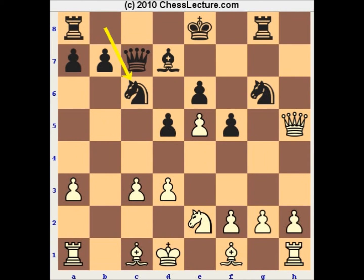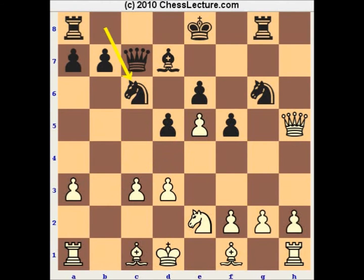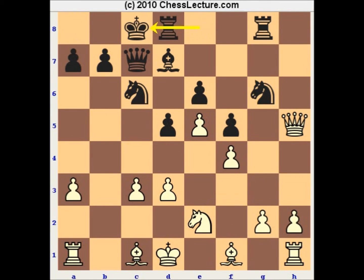First developing knight c6 and now f4. Now notice, if you play d4, then all of these squares become really vulnerable with things like knight a5 after castles. So Tal says f4, castles, and here he doesn't give a lot of analysis and simply says this is a real mess for white because black will eventually simply take on e5.